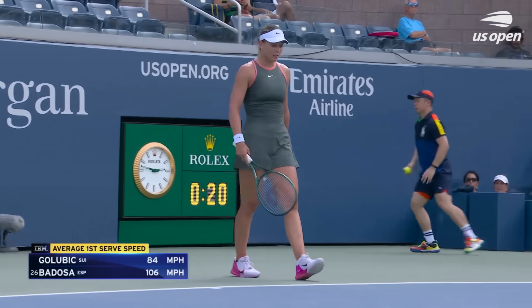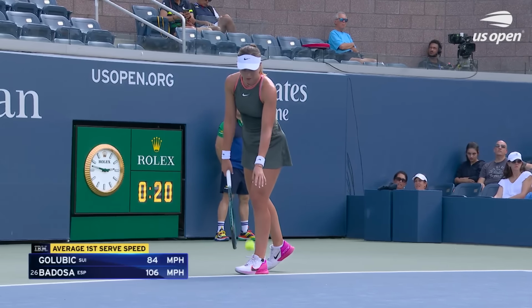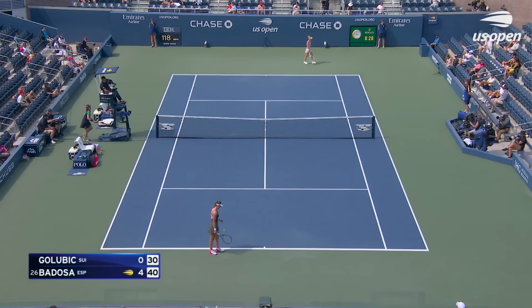Biggest title she's won, Indian Wells, of course, that 2021 final where she beat Viktorija Azarenka, who's going to be playing on this court a little bit later. It's the longest ever match in tournament history in the women's event. Badosa took 3 hours and 4 minutes to win it.